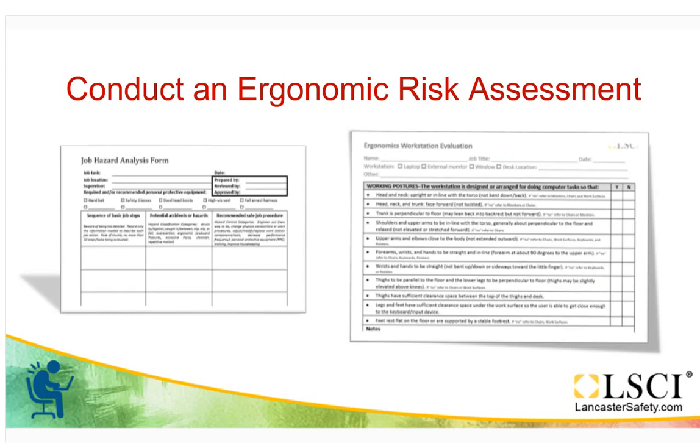The first step in reducing the amount of musculoskeletal disorders and other ergonomic-related injuries is to conduct an ergonomic risk assessment, whether that is of a physical job task that is being performed by employees or that of a desk workstation. There are guidelines that can assist you in this. The first is to conduct a thorough walkthrough of the facility or office, looking out for any potential concerns or hazards.